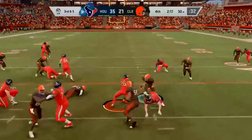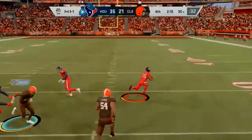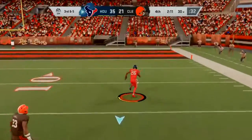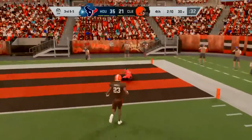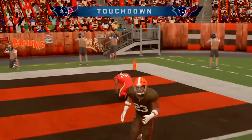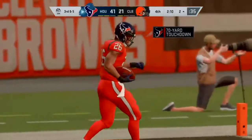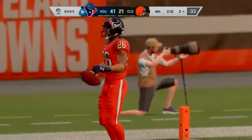10th carry now for Lamar Miller. And an alley to Lamar Miller. The 40, the 20, 10. Touchdown, Houston. Lamar Miller, 70 yards. And the Texans push further out in front.